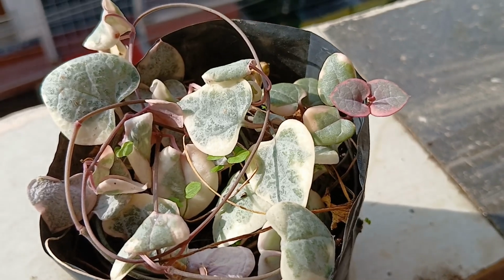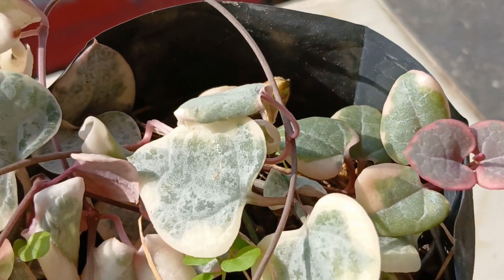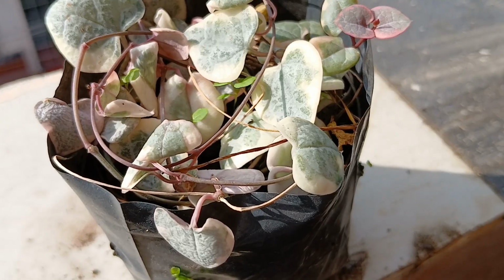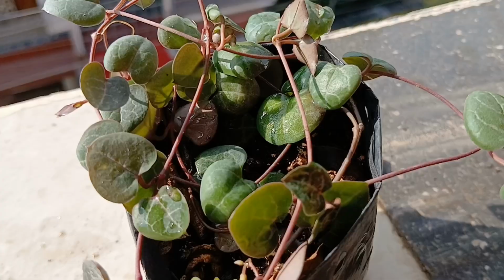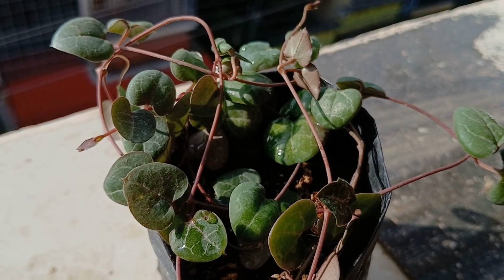Now that's my string of hearts, spreading love. I feel scared to touch the plant as well, you know. Don't know where I will tear it off and suddenly it will start wilting. But right now it looks fine. This is the variegated one, and this is the non-variegated one. The leaves are smaller, but they are beautiful.